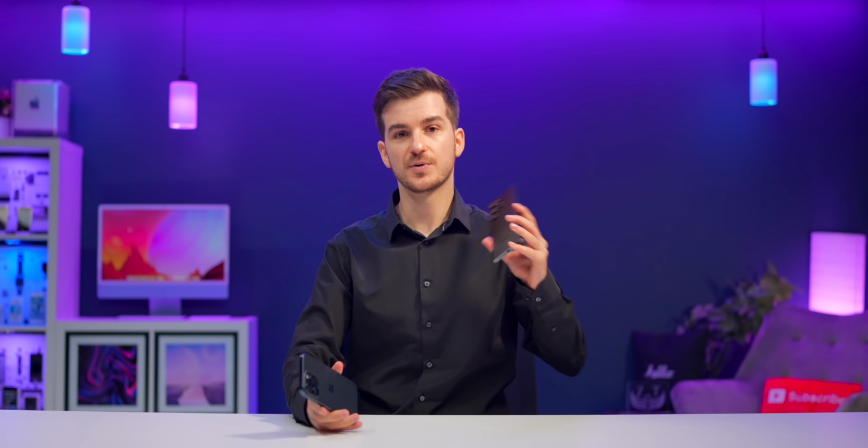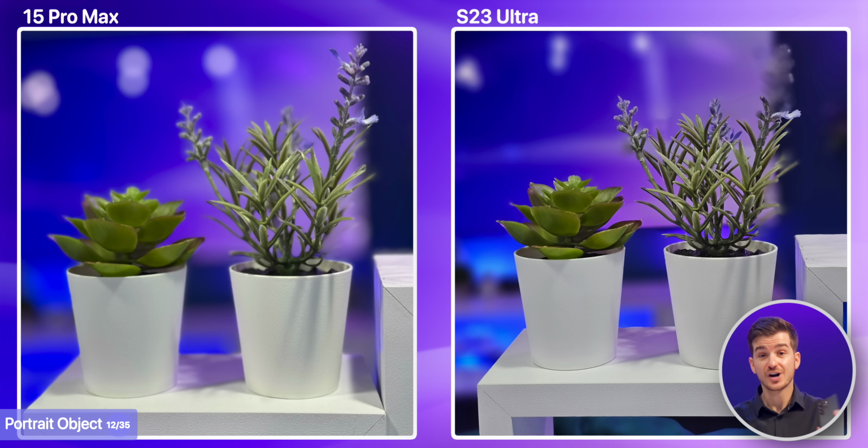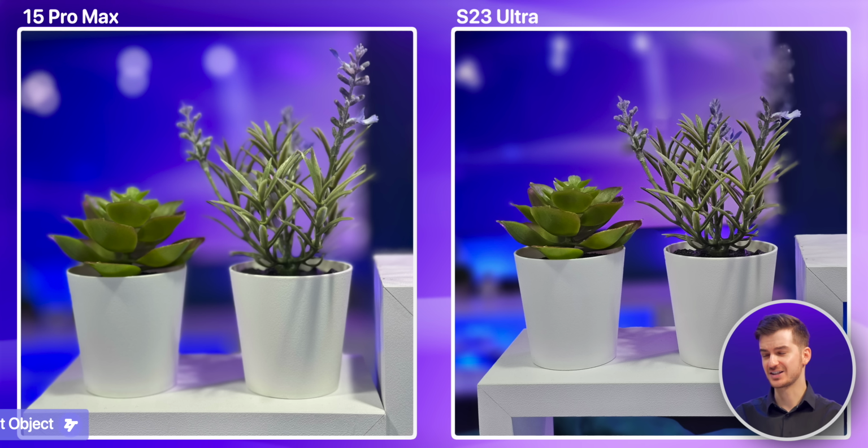When it comes to portrait mode person, it seems like the iPhone has a slightly better edge separation than the Samsung here, if you take a look at my hair. The iPhone also looks a bit higher res, and I also prefer the brighter image on the iPhone. However, Samsung also did a very good job here. When it comes to portrait mode object, I'm actually very impressed by how well Samsung managed to separate the plants from the background, despite not having a LiDAR module like the iPhone does.